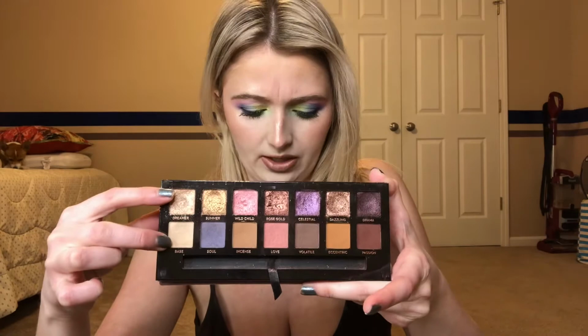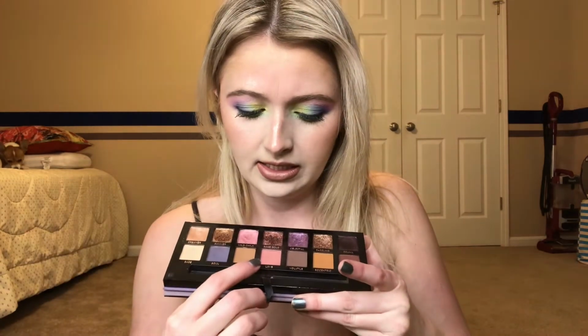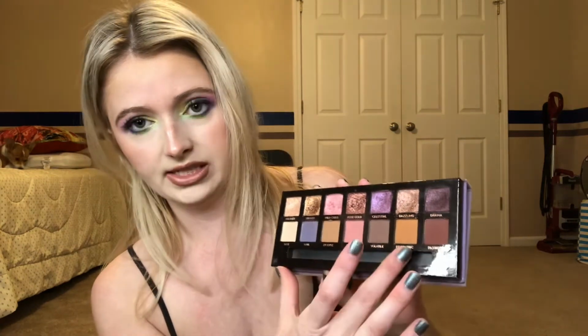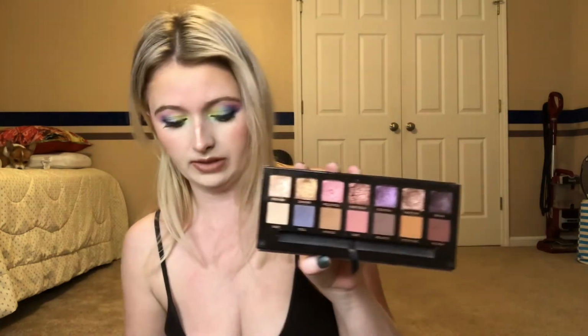So basically these two shades have already hit goal. Incense has already hit goal. Volatile and Passion have already hit goal. So pretty much I have all of these shimmers left, plus Soul and Love and Eccentric to hit goal in.